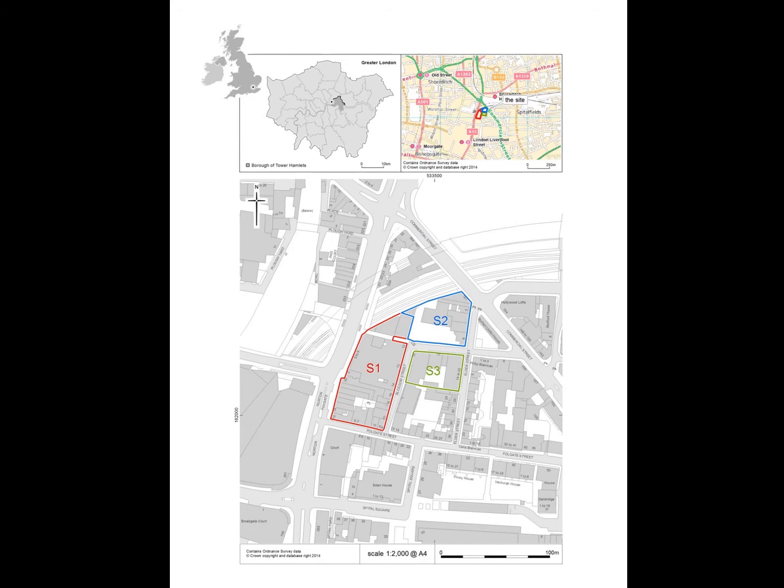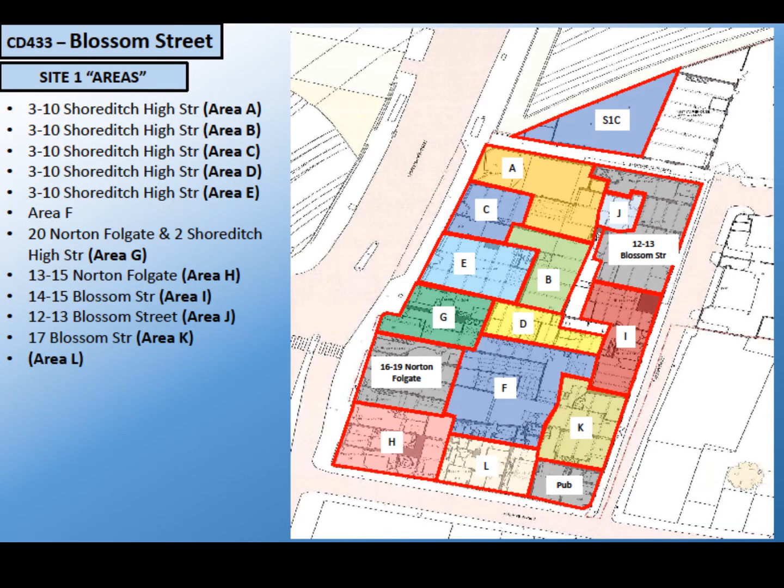Just to see the site in plan form, you have Norton Folgate going north-south to our west, to the left of S1. So the whole site obviously is S1, S2 and S3, but the main bit, and the bit I can share with you today, is S1. And Blossom Street itself is running north-south on the eastern side of S1. This is essentially the same plan of S1, but divided up into alphabetical areas, as you can see there, which would be much easier to refer to in the text. So what I'll try and do is refer to this map in between pictures of features.